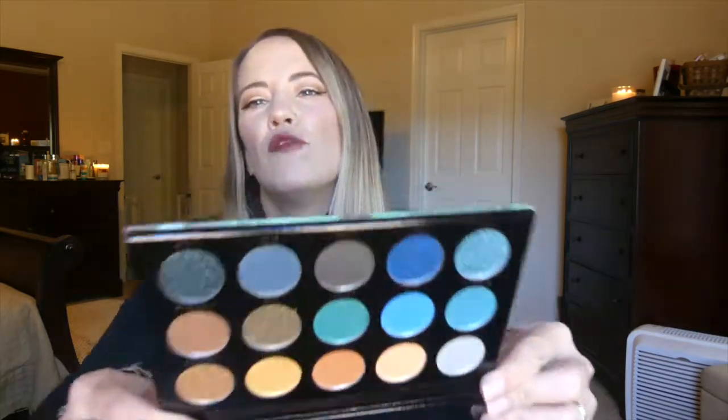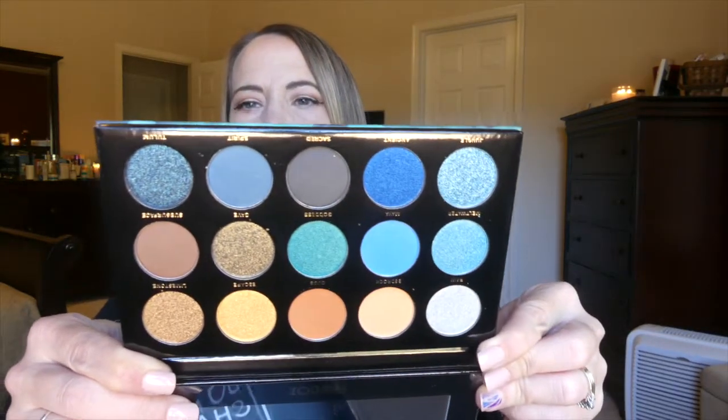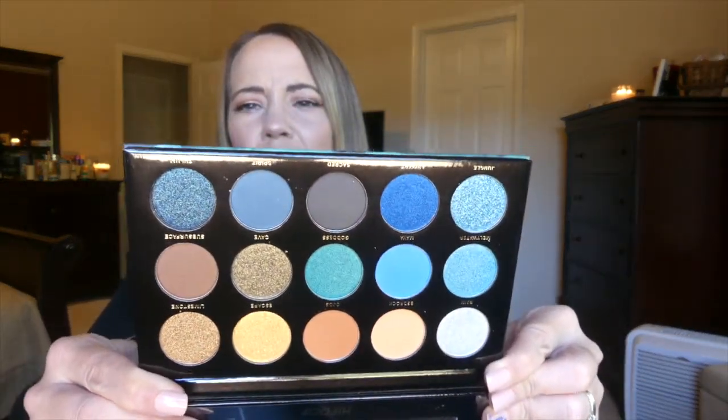I hope it's not green. There's just some colors I don't like, and green's just not one of my favorite colors. Oh, it's blue. I mean, it's not all blue, but it's a lot of blues and some neutrals. I don't know if I would... Here's the thing. I have a blue eyeshadow palette, and I've used it maybe one time. I just am not that adventurous.